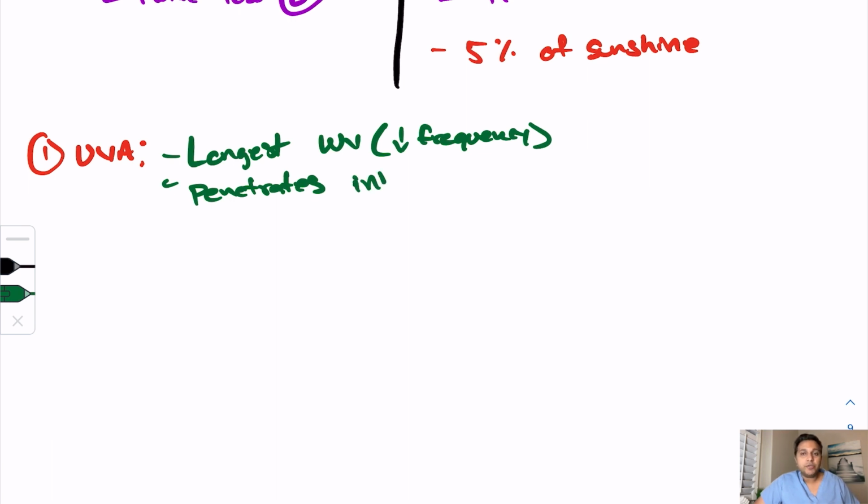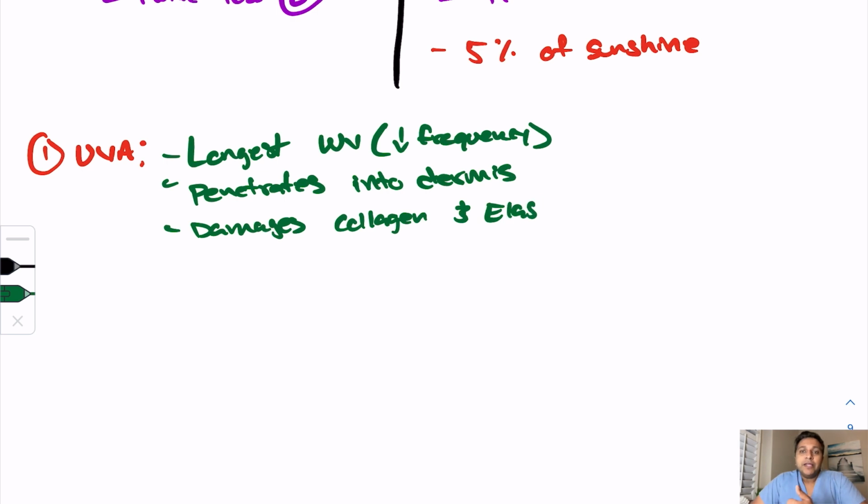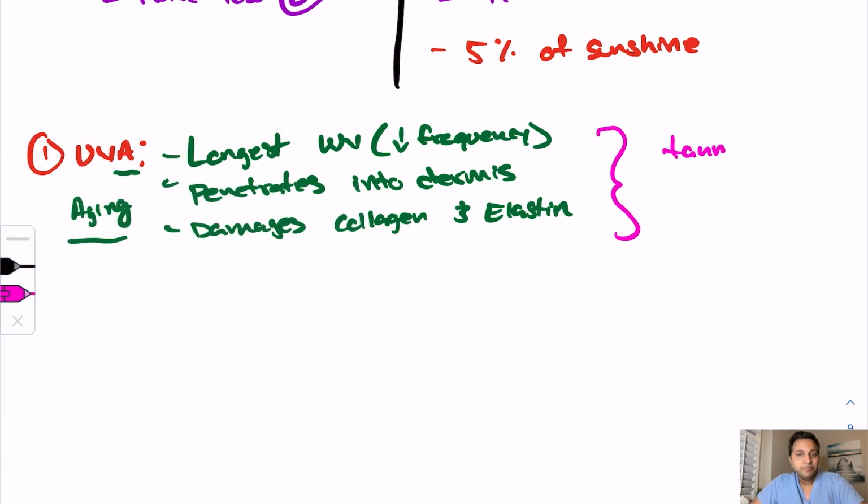So the first one, UVA radiation, has the longest wavelength. When the wavelength is long, the frequency, meaning from one wavelength to the other, is also low. So it penetrates into the dermis because it's a longer wavelength. The longer the wavelength, the deeper it can penetrate into the dermis. It damages collagen and elastin, and it can even cause skin cancers and accelerate aging. This is found mostly in tanning beds, so be careful.